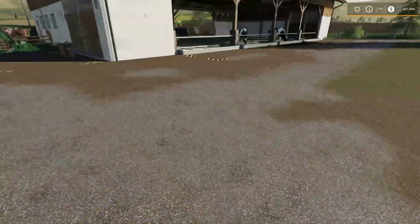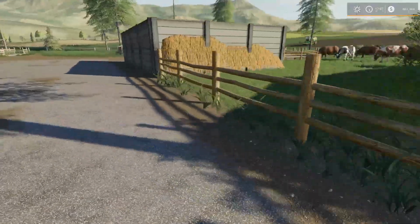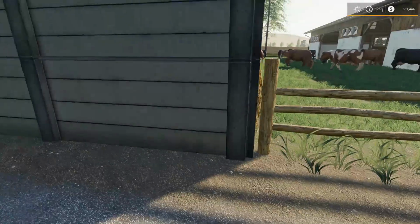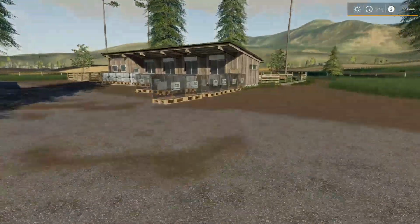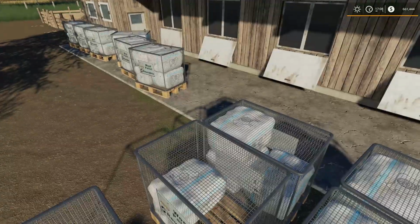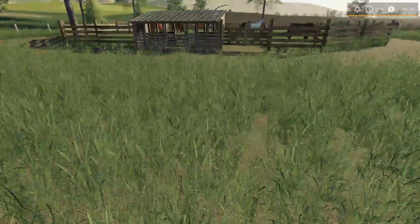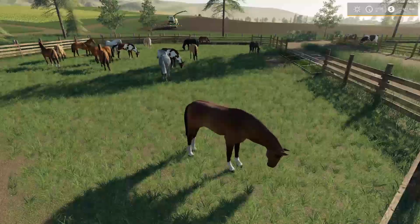The cows don't have that much milk to sell just yet, but I do have some slurry and manure. That's always going to be a constant. How are the sheep actually doing over here? So yeah, we got some pallets going. There's our sheep, and of course our horses. 2 more days, and we'll be able to sell our horses.